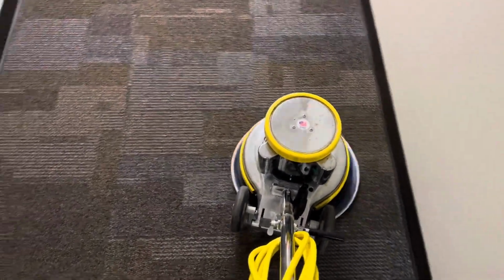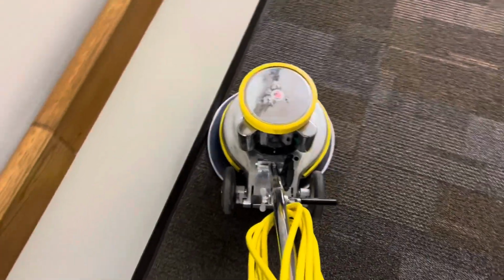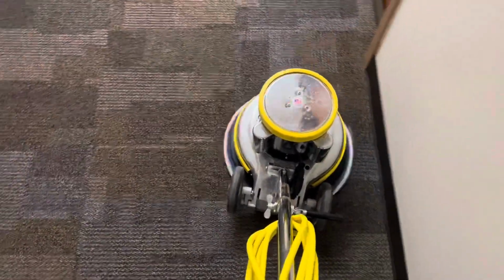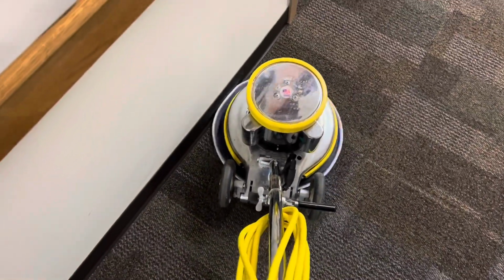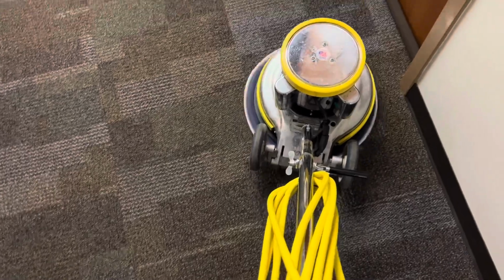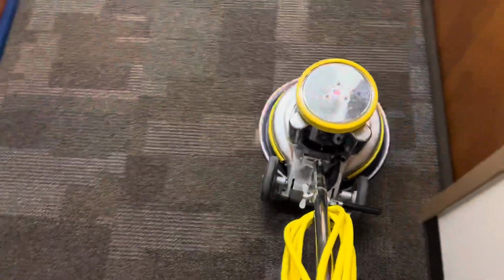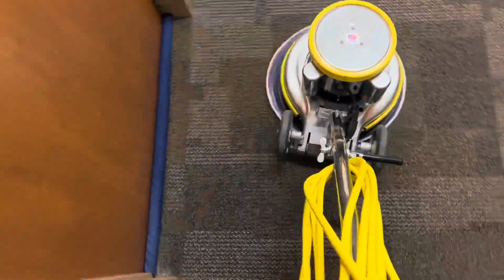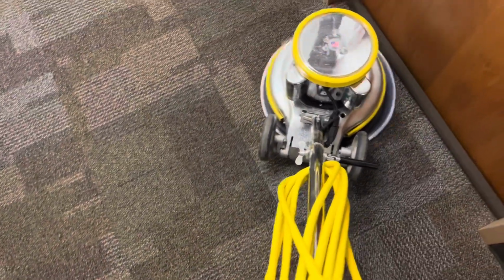After I finish this top hallway, I have the bottom hallway to do, and that will be it for these two buildings. And then we have to check in with the manager to see if she has any more to do and all this.